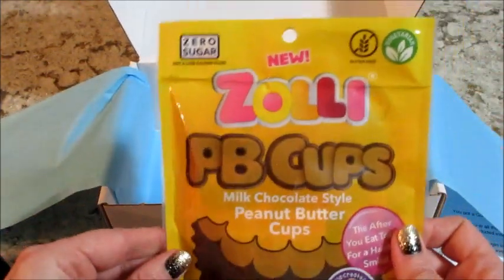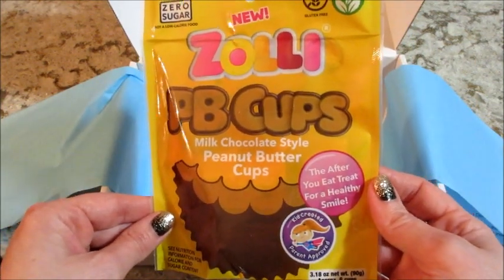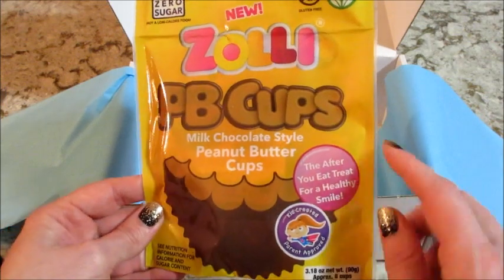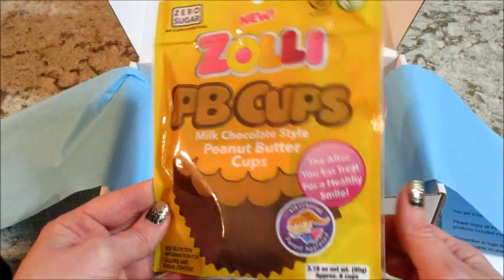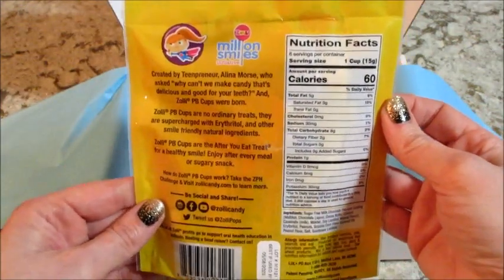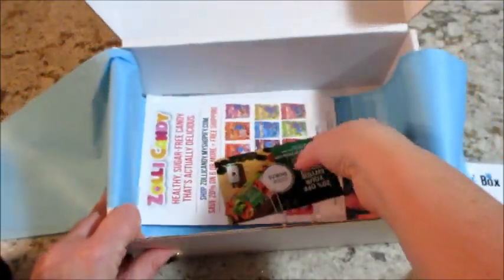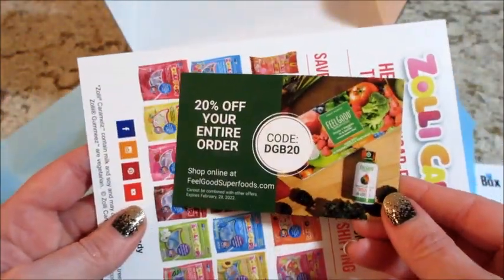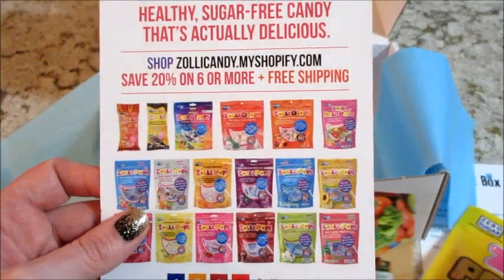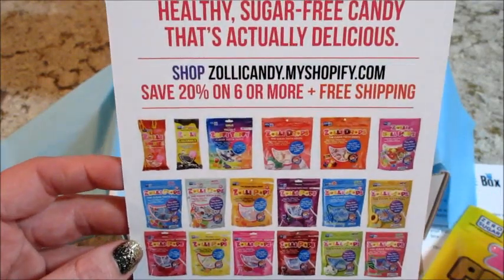And I think this is the last product by Zolli. These are PB cups. Milk chocolate style peanut butter cups. We've tried different snacks from this company before. They're 0 sugar. And they've all been pretty good so far. Definitely excited to try these. At the bottom, they typically give you some little cards and promo codes. So we have one for the immune shot and the candy. You can see they have tons of different varieties of candy and a promo code up there.